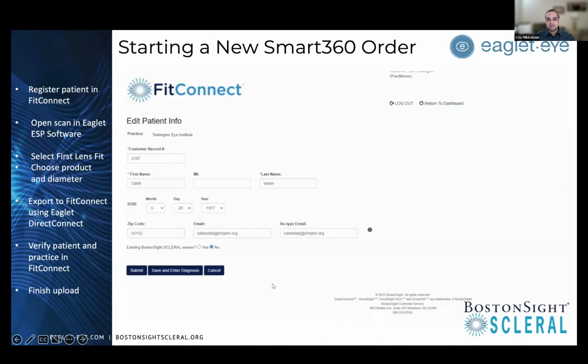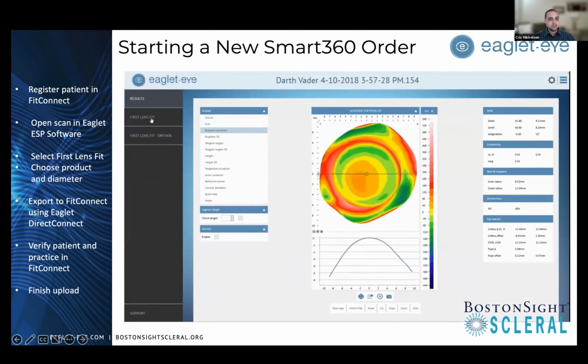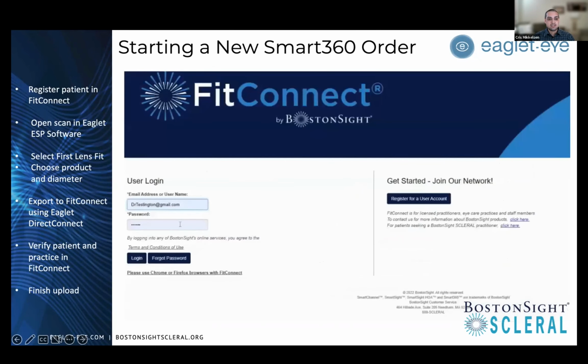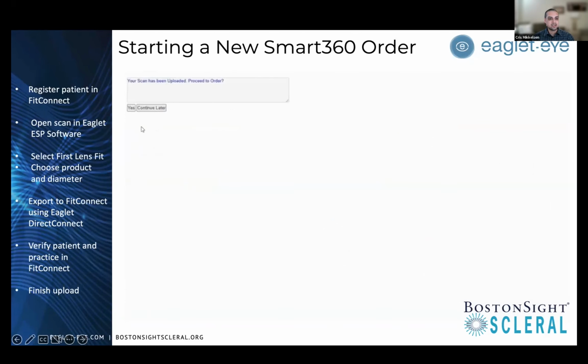With DirectConnect, it's incredibly simple. You will register your patient. You'll open your scan from the Eaglet software, choose the first lens fit, and of course choose BostonSight Smart 360 and choose your lens diameter. From there, you'll use DirectConnect to send it straight to FitConnect. And it's just as simple from there as confirming that you have the right patient and which lens, which eye you're ordering a lens for first.